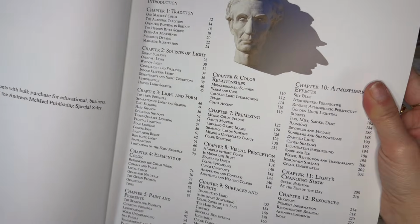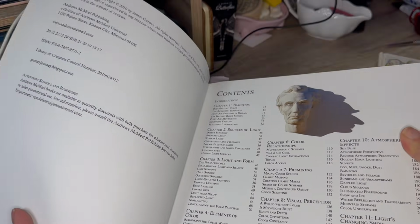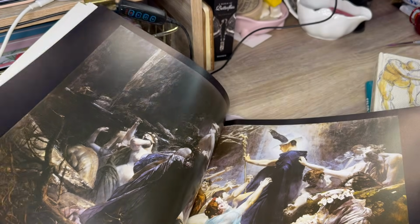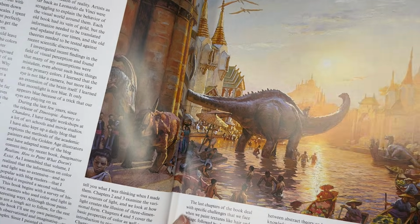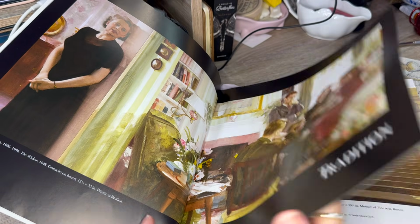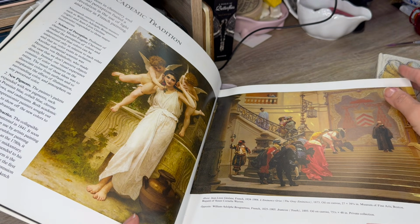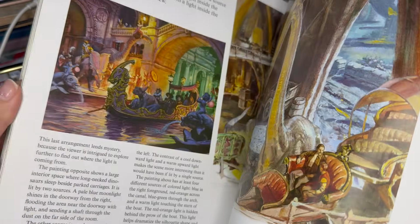So if you want to get technical and work on being a little tighter and understanding color and light, this is the book that you need in your collection. Beautiful illustrations, easy to read, and this artist is phenomenal. I have some notes that I took here and there.